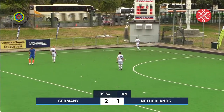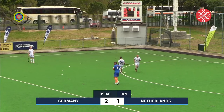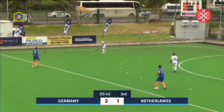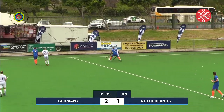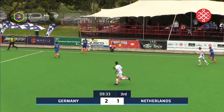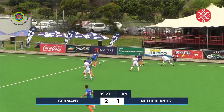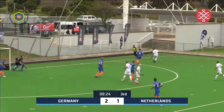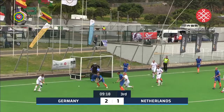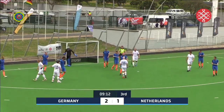The Germans definitely have a spring in their step after that second goal from the skipper, Müller. Germany with a chance in the circle. But it's comfortably dealt with by Engelsman.